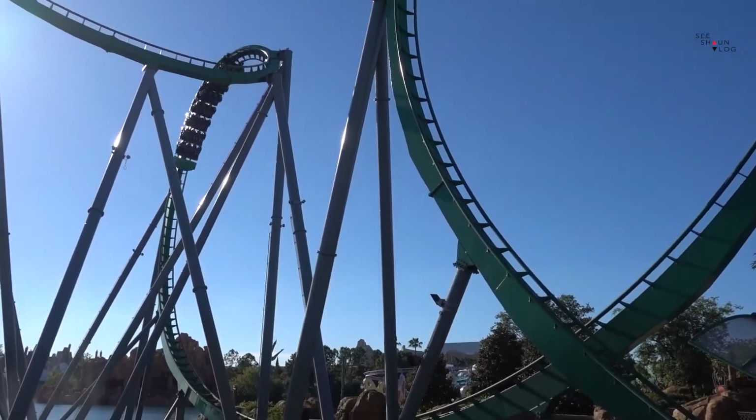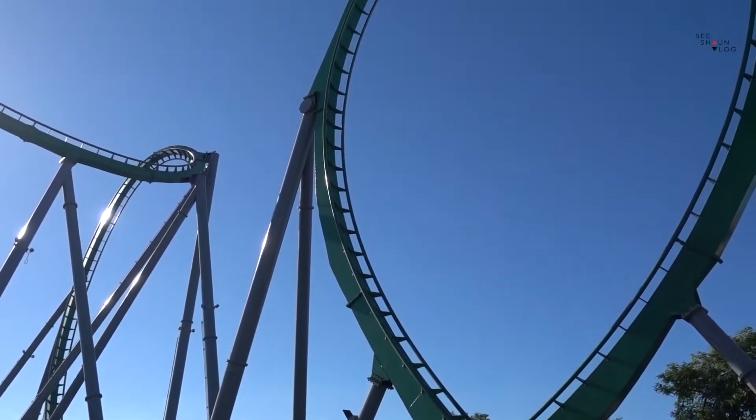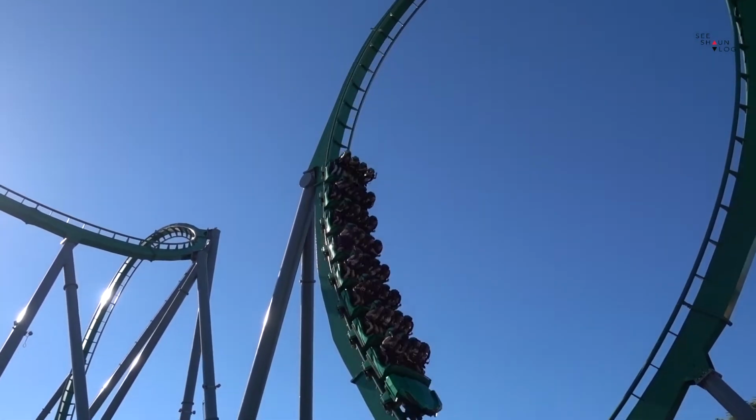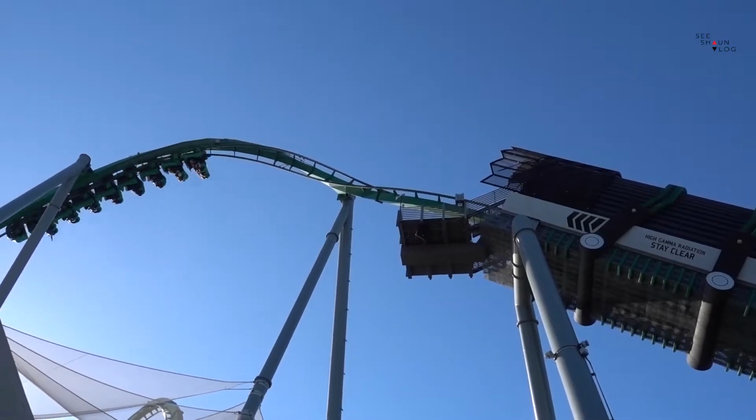All the loops, I think there's a corkscrew in there. Forgive me for not knowing what all the loops and things are called, but the launch out of the tunnel and then going straight through the corkscrew, amazing. I really love this roller coaster, and it's another one that I can ride a few times in a row, but not too many, because it gives me a bit of a headache. But I really love Hulk, the roller coaster. Islands of Adventure, really good theming.